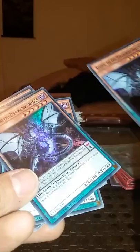Aether the Evil Empowering Dragon, and more Aether, Aether, Aether, Aether. Holy shoot. DDD Gust Knight. Or Gust King Alexander. DDD Gust King Alexander. DDD Gust King Alexander. Another Aether. Again. Subterror Behemoth.